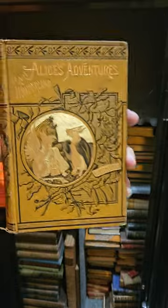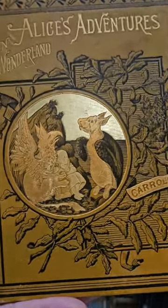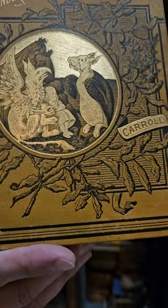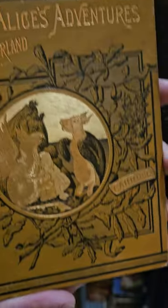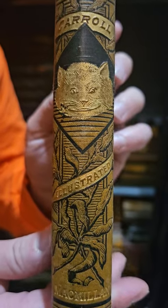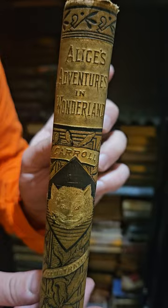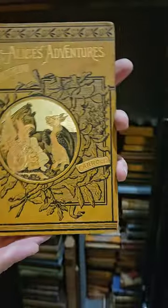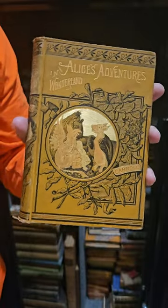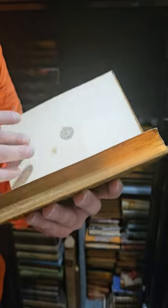This Alice in Wonderland, I know I've shown off a lot on YouTube and Instagram and everywhere. Really awesome condition, and what a beautiful binding. I think that one's from the 1830s. I'll show you the title page here in a second. There you got the mischievous cat on the spine. And again, really great condition. In this condition, you're probably talking about $250 to $300, I think is fair for that. If it was a beat up copy, it'd be like $75.